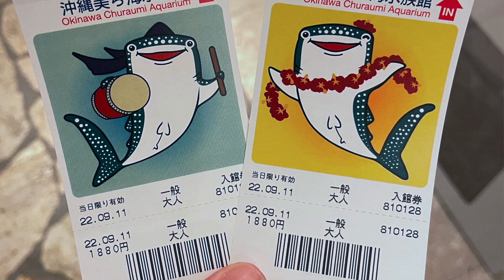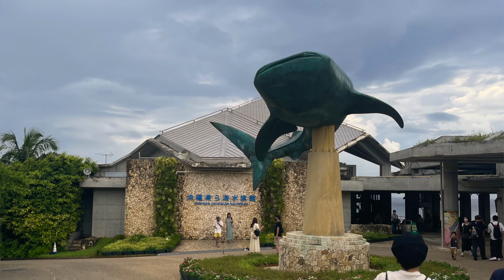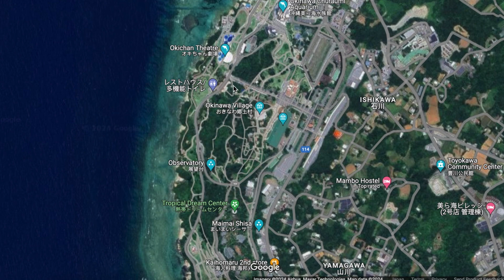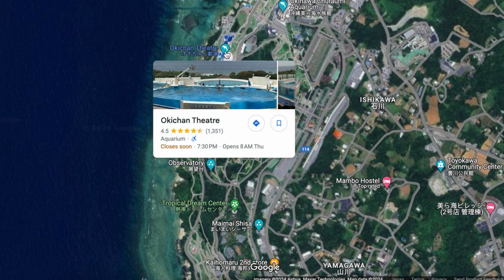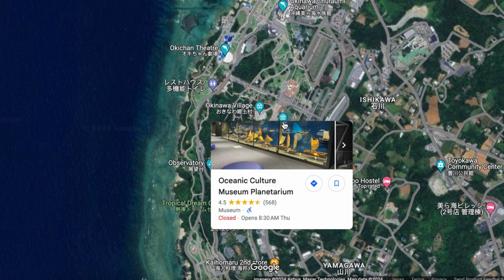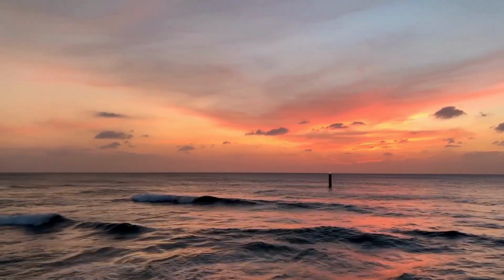So I'm sure if you've been researching anything about Okinawa, you have seen things about the Okinawa Churaumi Aquarium. To enter the aquarium, it costs 2,100 yen for adults, and the last entry is 4:30 in the afternoon. Right around here, like I said, there's tons to do. There's a tropical dream center, there are dolphin shows, there's a recreated Okinawan village you can walk around, there's an oceanic culture museum, and look out because a lot of things close between 5:30 and 7 in this area. Good news is that during this time, it's also a really nice place to watch the sunset.